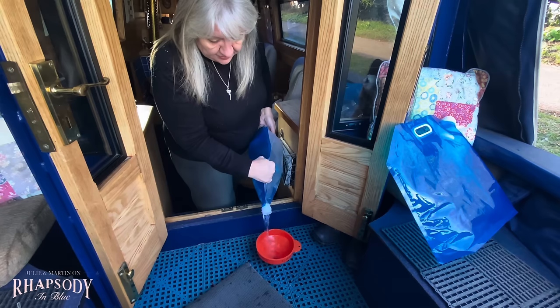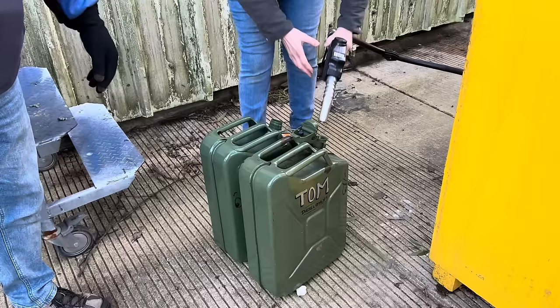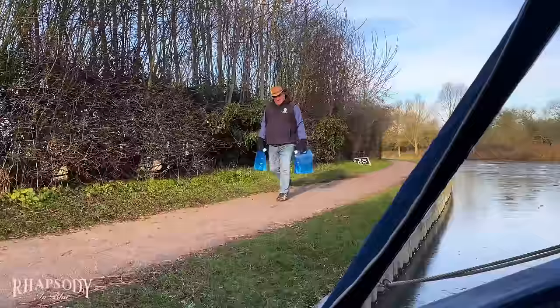Our friends Caroline and Pete came yesterday and ran us down to the nearest marina to get a couple of jerry cans full of diesel. I've just seen another couple doing the same, and today we're ferrying water back and forth, because even though the water is only about 100 yards up there, we can't get there at the moment, not by boat anyway.